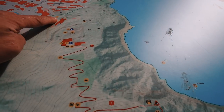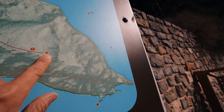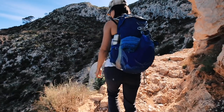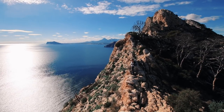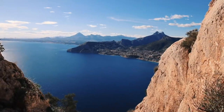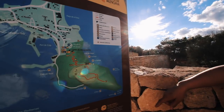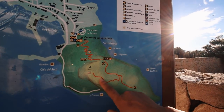So it looks like we are here, and we gotta hike all the way to here. Doesn't say how long the hike is. We're done! We did it all! We went up, and then we went back and all the way up here. And we came all the way back down.